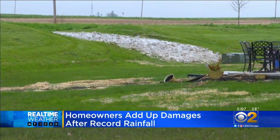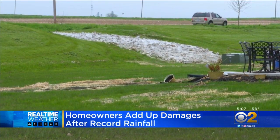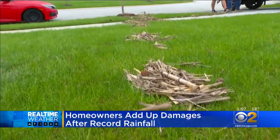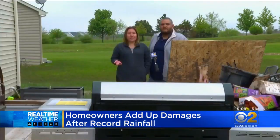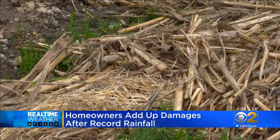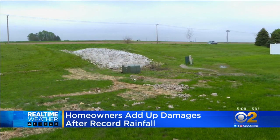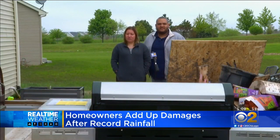Neighbors point to this as the problem, a concrete-like structure in their backyard that should act like a funnel. It's supposed to help drain water from the farm across the street into a creek. It failed. Families also want answers from the city that they say at the very least approved this plan. "Basically, our house stands in the middle of a river."